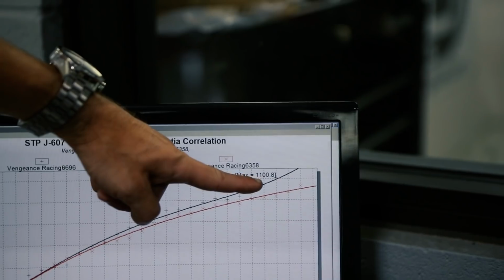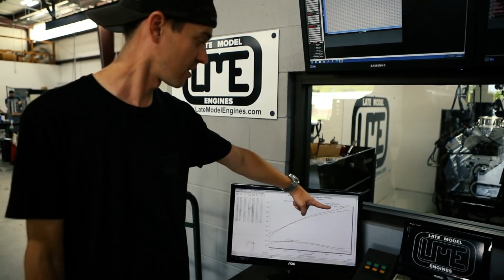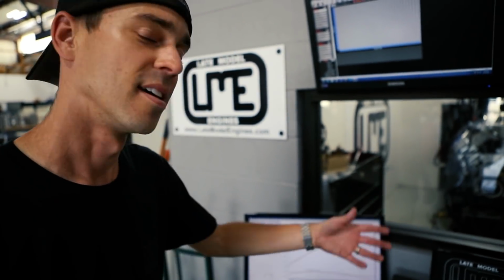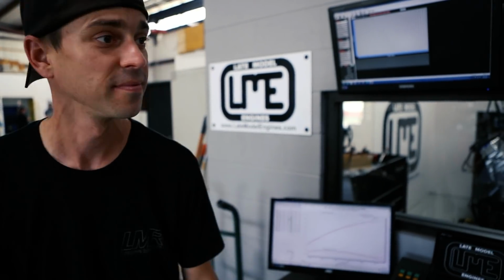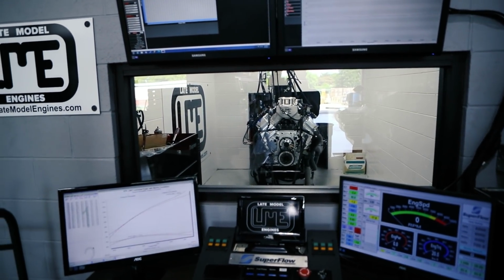That's ridiculous. That's pretty gangster. That is gangster for NA stuff. And again, I'm not an NA guy. I would just throw some boost on it and be done. But some people like NA stuff, and it costs a lot of money to play, but that's one way to do it. Real engine builders like doing NA stuff.